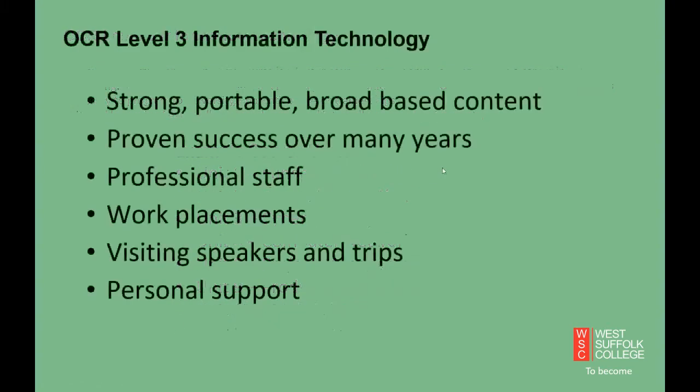So there will be a mix, as it said there, of internally assessed units and externally assessed exams on this course. And the course is strong, it's portable, it's designed to give you a wide spectrum of opportunities at the end of it and not narrow you down to one particular theme. It's very broad-based, as I've already said.